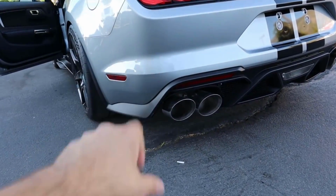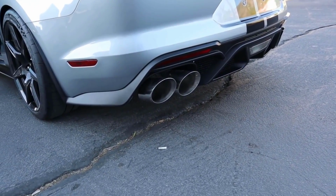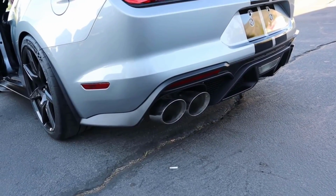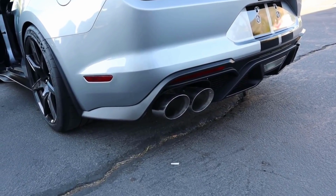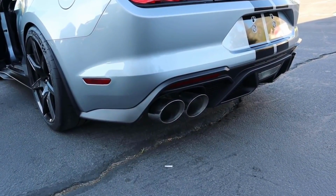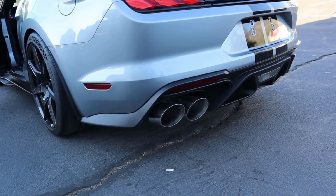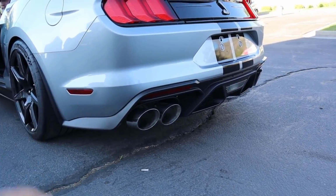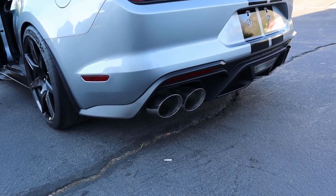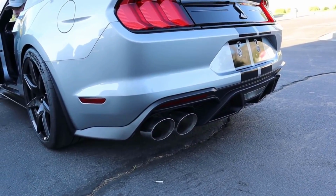This is the quiet mode. Sport. Oh, this is the normal mode. And then this is the sport mode, which, I mean, all these are extremely loud, just saying. And then finally we've got the track mode.